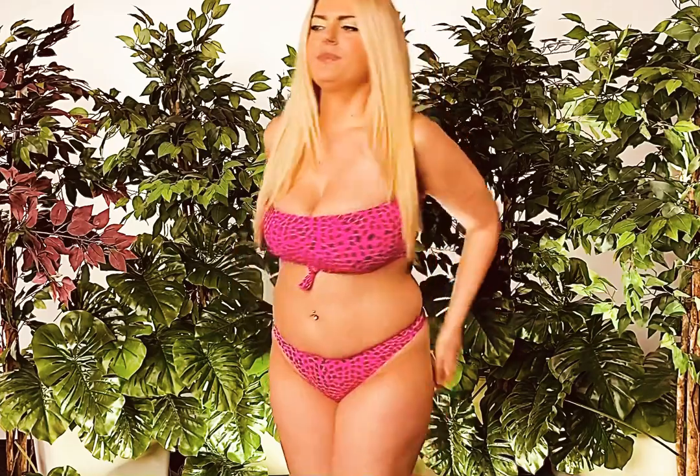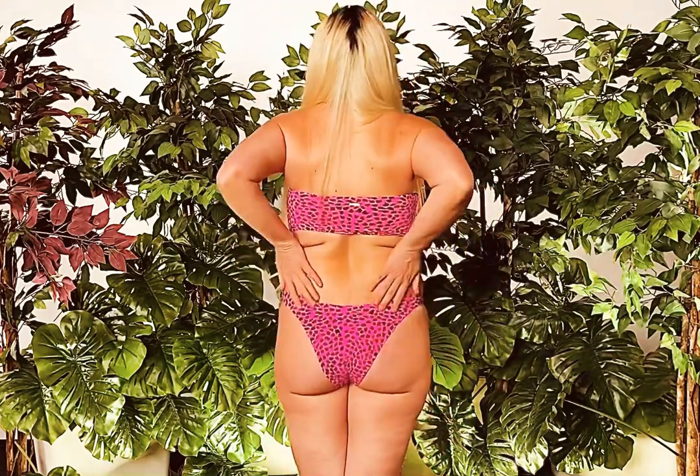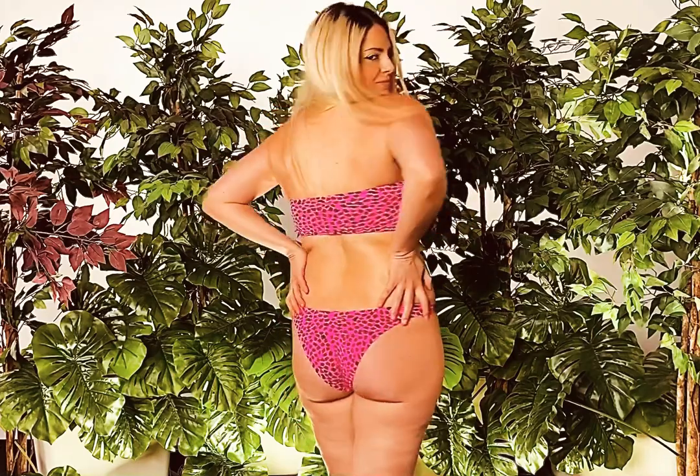And if you go diving, don't do it. It's going to fly off. And the bottoms are cute. They're a bit of a high rise V cut. And yeah, they're cute.